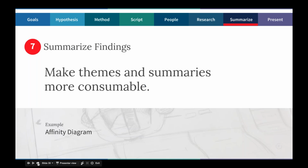You'll be really jazzed, and then finally you'll be like, oh my gosh, I have 20 recordings and tons of notes. Now what do I do? The goal now is to start to discover the themes and create a summary that's really consumable. You do not want to deliver a 400-page report. Your goal is to bubble this up and find the themes that are across most of the conversations that you're hearing. And this looks like chaos at first.